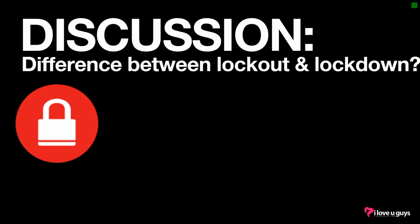There's often confusion between a lockout and a lockdown. So what is the difference between a lockout and lockdown? A lockout is when the threat is outside the building. A lockdown is when the threat is inside the building. After securing the perimeter, lockout is business as usual.